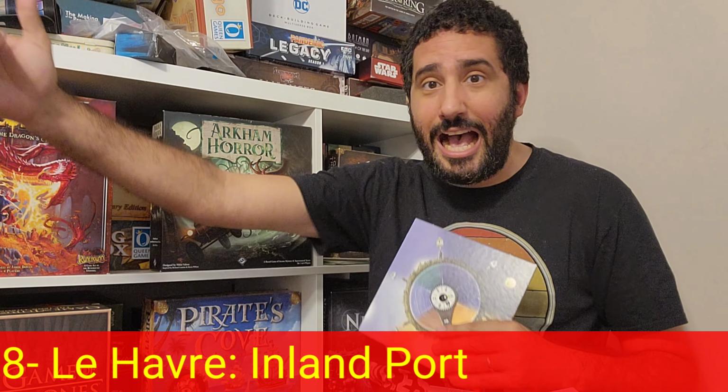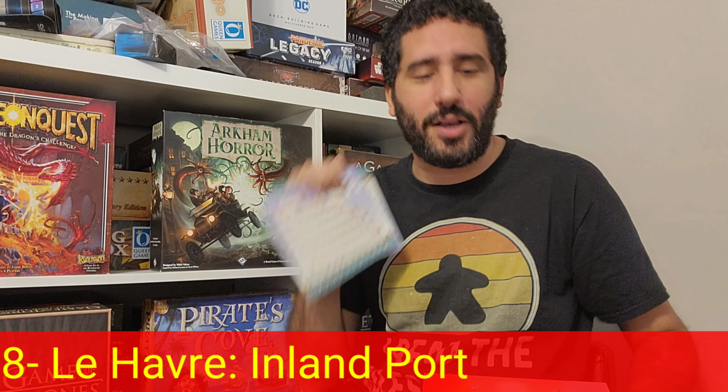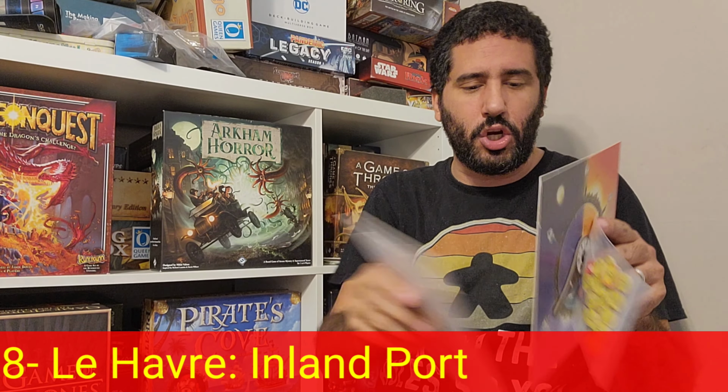And basically, you're manipulating these grids here, which represent your warehouses. Really makes for a very strong spatial element to this game, because you're not simply just adding tokens that represent your resources. You got to find a way to efficiently manipulate this grid in order to get the most bang for your buck as far as your resources are concerned. Really cool. I like this game. Again, the Le Havre feel and the fact that it plays so different mechanically speaking. My number 8 board game from Z-Man Games, Le Havre: The Inland Port.